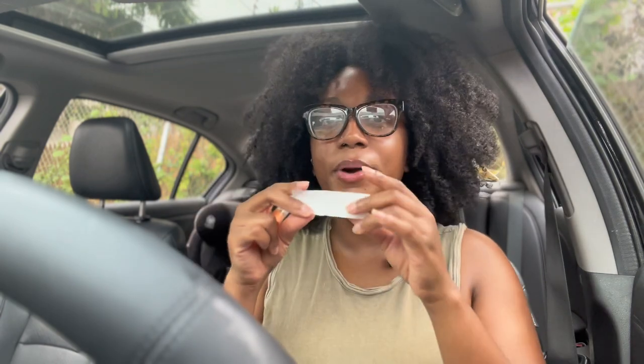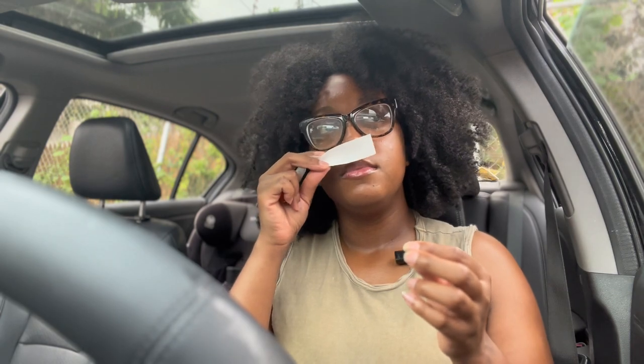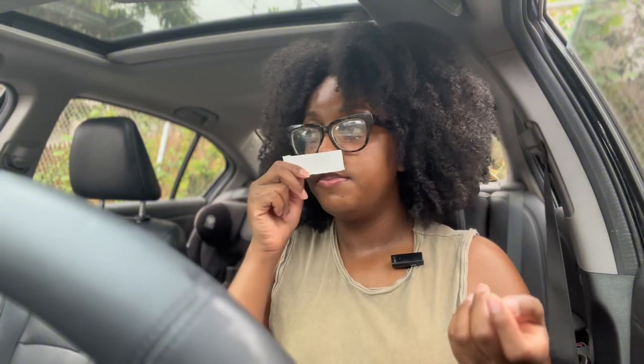But then when I sprayed it on my skin the second time, hopefully y'all don't hear those birds, I liked it more. It was giving more creamy. The coconut was coming through more. It was giving something that would be really good layering.